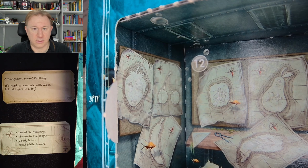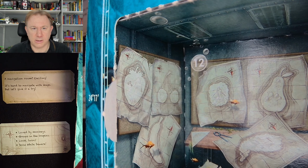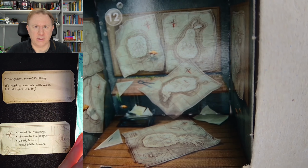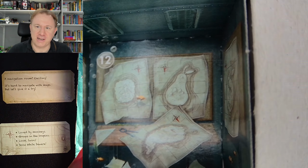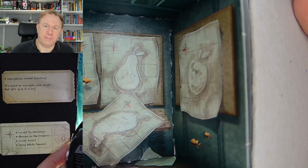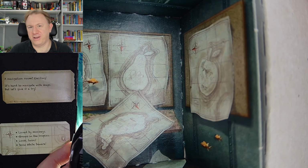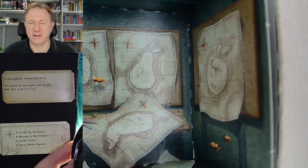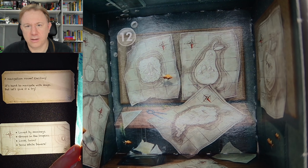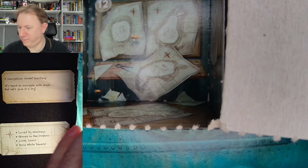So I'm thinking that obviously I need to find the maps that correspond with the things that are clued. So Loved by monkeys, that's got to be a banana. Grows in the tropics has got to be the pineapple. And Look, twins is the cherries, obviously. It's the only thing of which there's two of them. And then Snow White beware. Okay, she had a deadly apple, didn't she? Or maybe it wasn't deadly, but it put her to sleep for yonks until a prince kissed her or something. I don't remember. Right. So I'm looking for a banana, a pineapple, a cherries, and an apple on previous days.